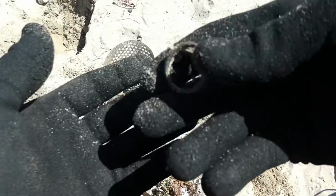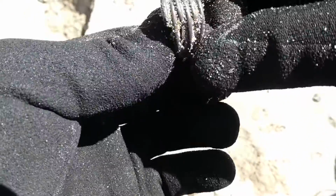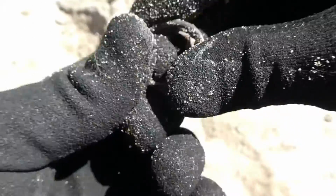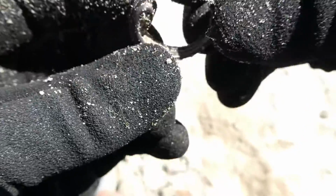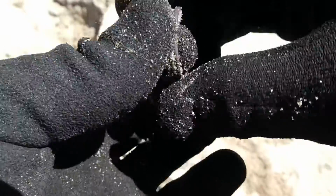Oh shit, that's a ring. Holy shit, guys, that's a big ring too. Is it a ring? No, it's not a ring. Is it? Don't know. Well, it could be a ring. Fits on my finger. It was ringing up 26, 28. That could be silver, baby. We could have found a silver ring, first ring.